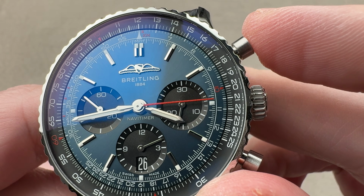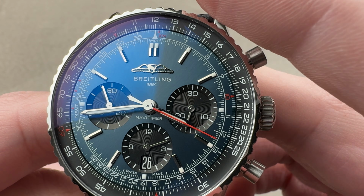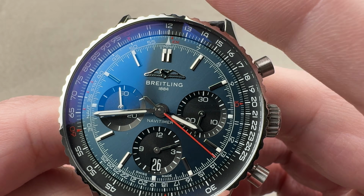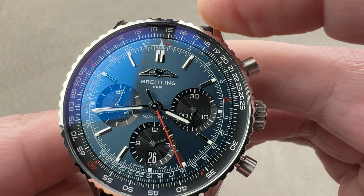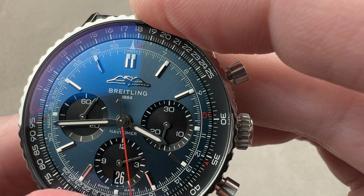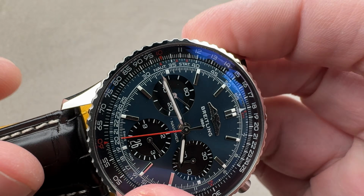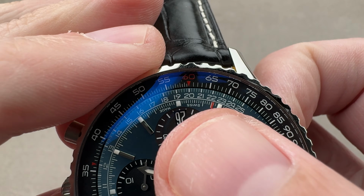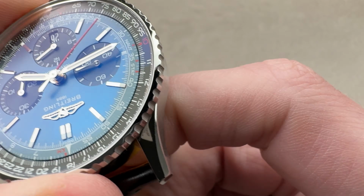Now, let's say I want to multiply, I don't know, just multiply 30 by 2. You put 30 over the index. Then you find 2 on the inner scale. Sure enough, 30 multiplied by 2 is going to give you 60. That's how you do it.